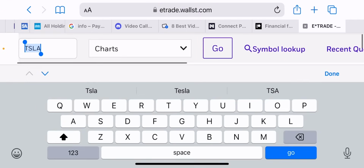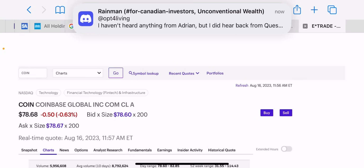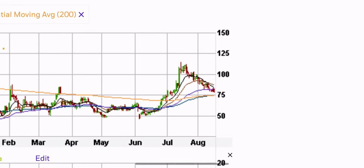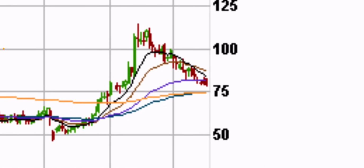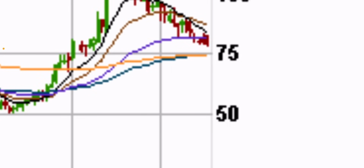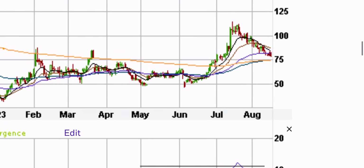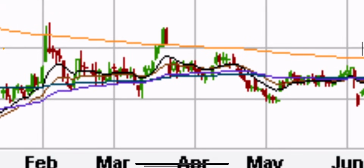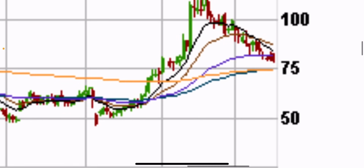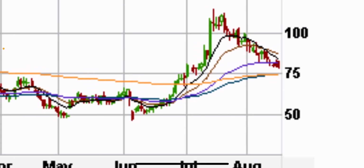And then also ARKK has Coinbase as one of its largest holdings. And so if you go to Coin, I've been buying CONY, the Yieldmax fund that just debuted the other day. CONY, it's about to find its 200-day moving average, or Coin is. And so this bodes well for CONY. So the 200-day moving average, $75 for Coinbase. That's the old range here, February, March, once again. And yes, it had a huge move off the lows here from 50 to 100. I mean, that's a 100% gain in less than a few months, but it's pulled back.